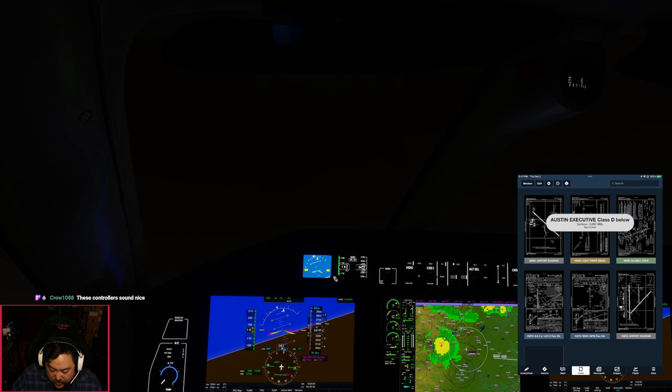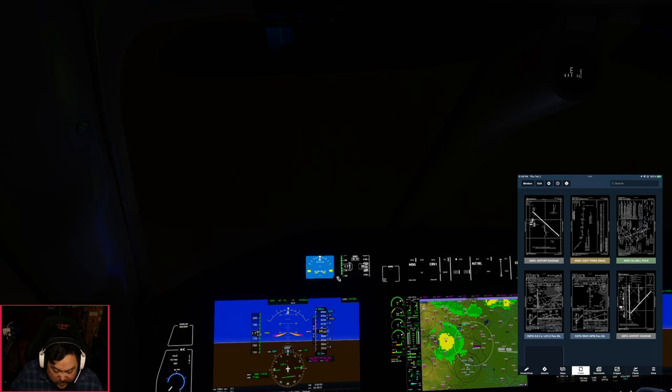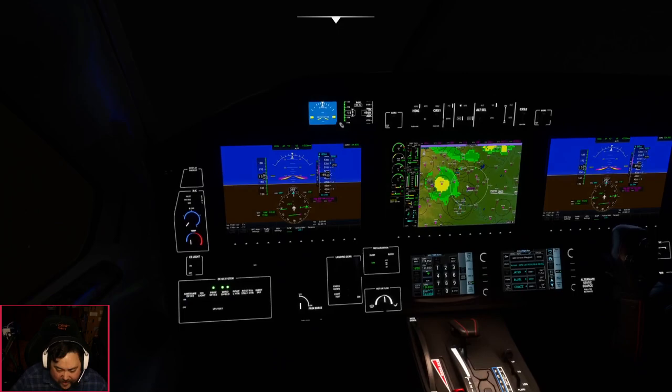Now, we're doing 182 right now, so I'm going to increase the vertical speed just to bring that speed down. We're set at 3,200 feet per minute. These controllers sound nice. Yeah, they're not bad. They're doing all right. All right, nothing to really see outside. Master caution, because my ITT temp is too high, so I'll just bring that back. That's all right. 1,000 to go.